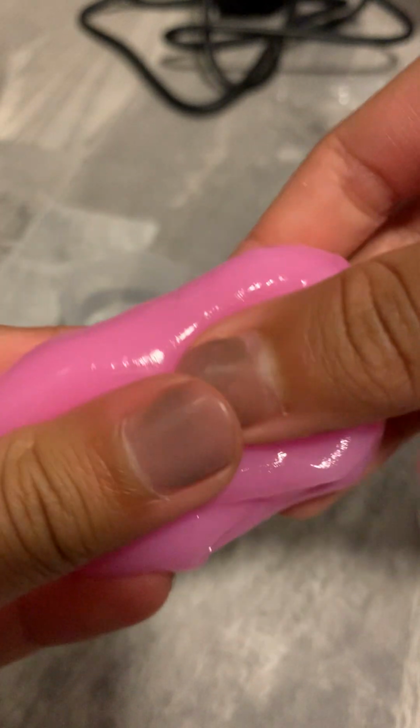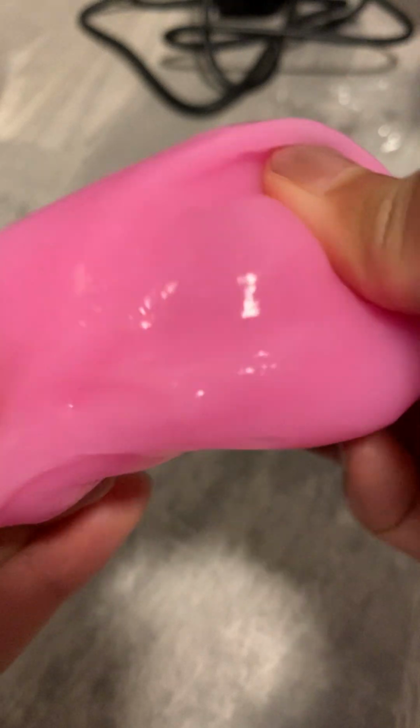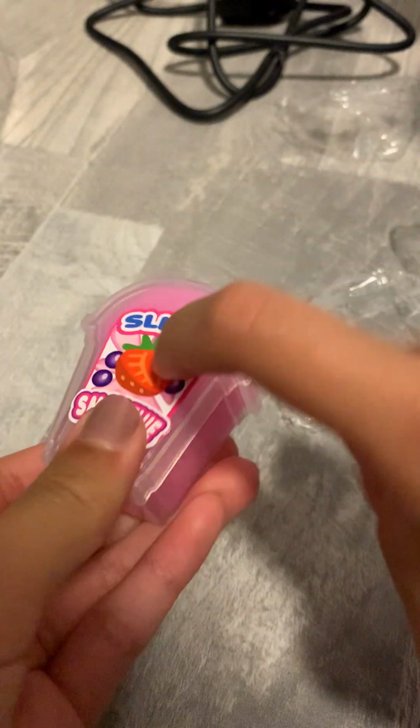I'm loving this one right now. It's actually one of the best thick and glossies we've gotten so far. Yeah, this is like, I mean, I love it. It's so pretty. 9.5. Okay, you know what? This one is getting a 10 out of 10. Love everything about it.